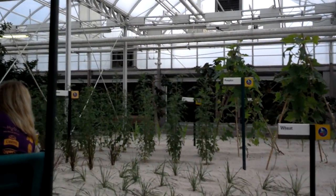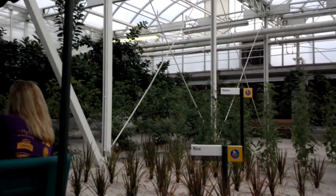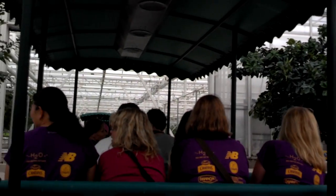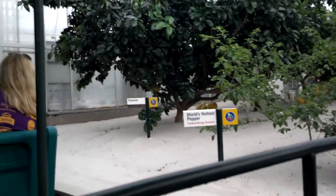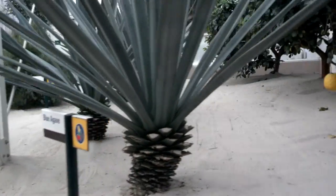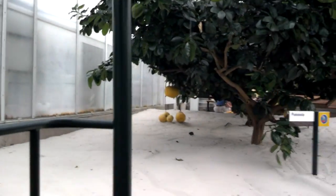Pumpkins, corn. Definitely take it to Illinois. Obviously. Habanero peppers, world's hottest pepper. And then, oh, blue agave, tequila time. These plants are definitely on their way up.